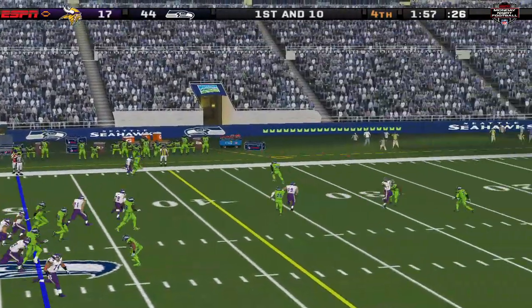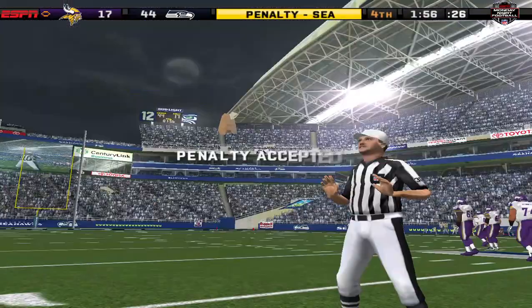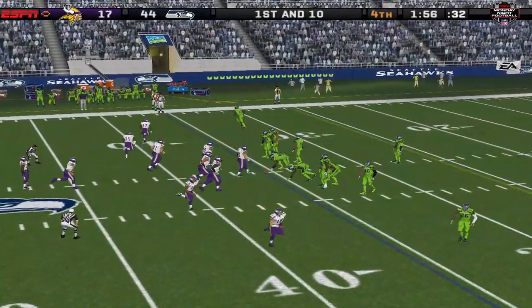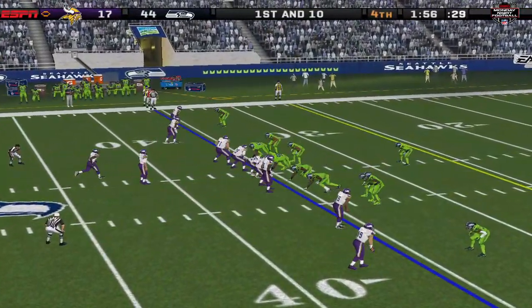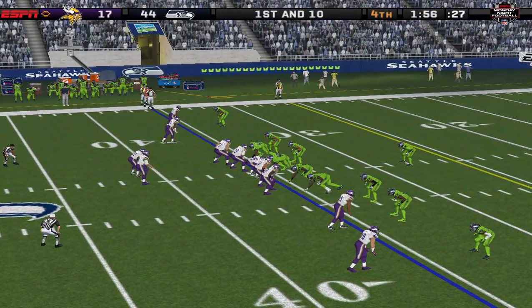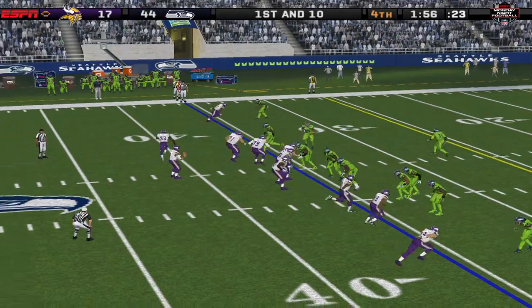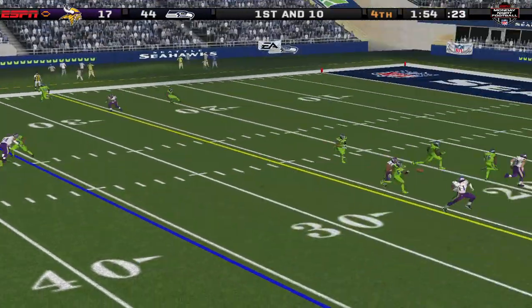Throwing. Drops the interception. It looks like it's going to be an interference call. The question is against whom? First and 10. This one goes against the defender. Both the offensive and the defensive player have a right to go for the ball there. But it looks as though the defender just decided to tackle the receiver rather than play the pass.